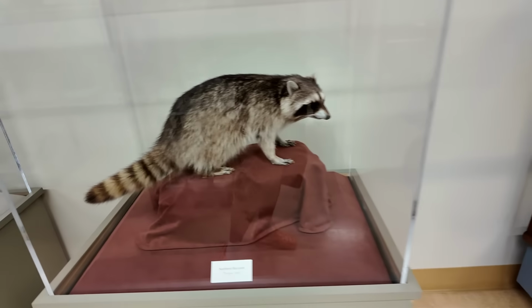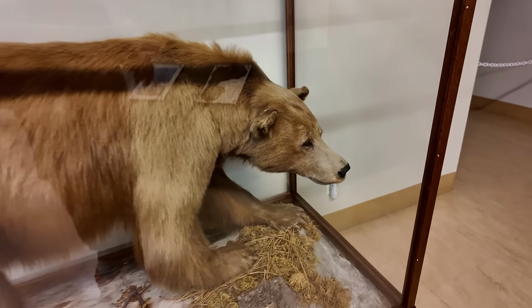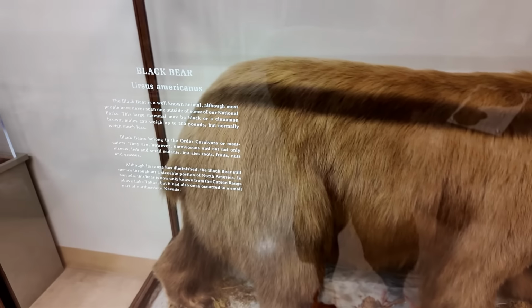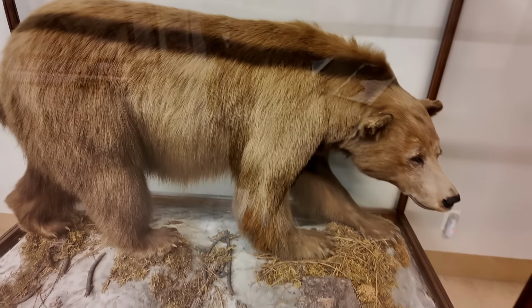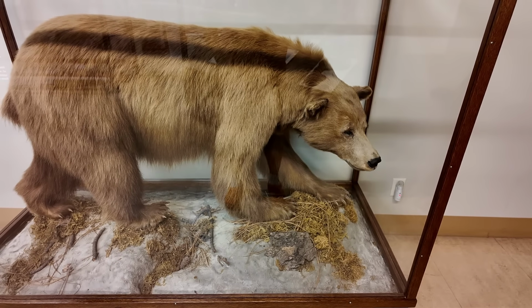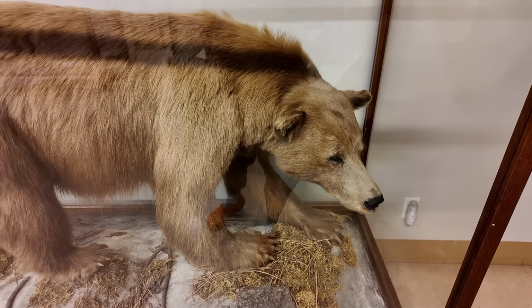Got a raccoon there. And this is a bear, but you'll never guess what kind of bear it is. It is a black bear. And that's actually an issue, is that black bears and brown bears aren't always black or brown. They actually come in a wide variety of colors. The names are kind of confusing.